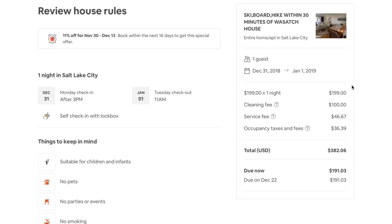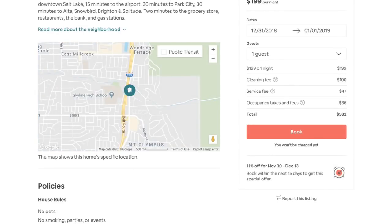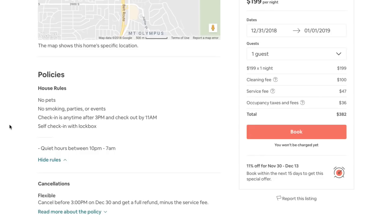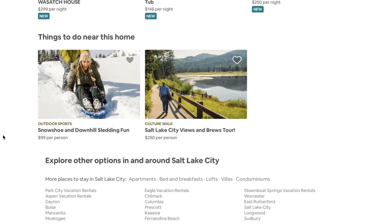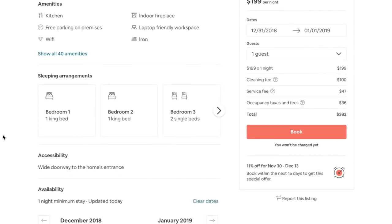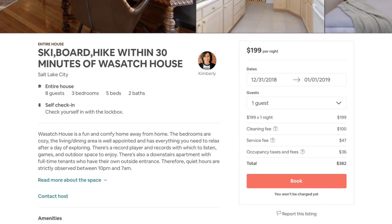Okay, so I think I pressed the book button, but I'm not going to book it, unfortunately, because actually I wouldn't mind going skiing in Salt Lake City. Anyway, I'm kind of rambling on a little bit, but policies, house rules, that's all good. Yeah, so I think that's it. I don't really know what else to tell you, Kimberly.